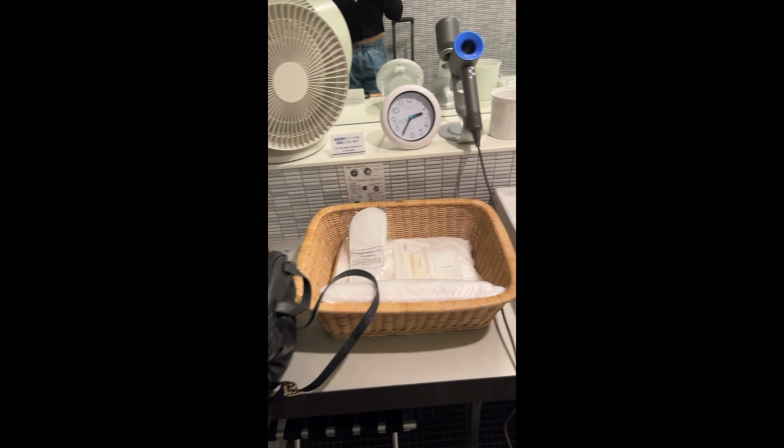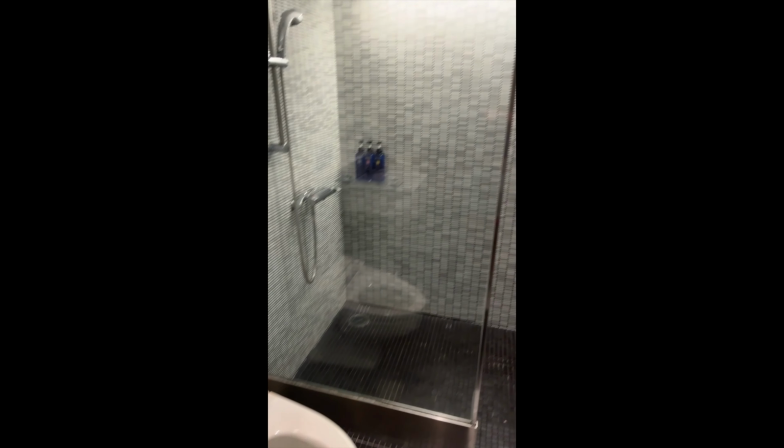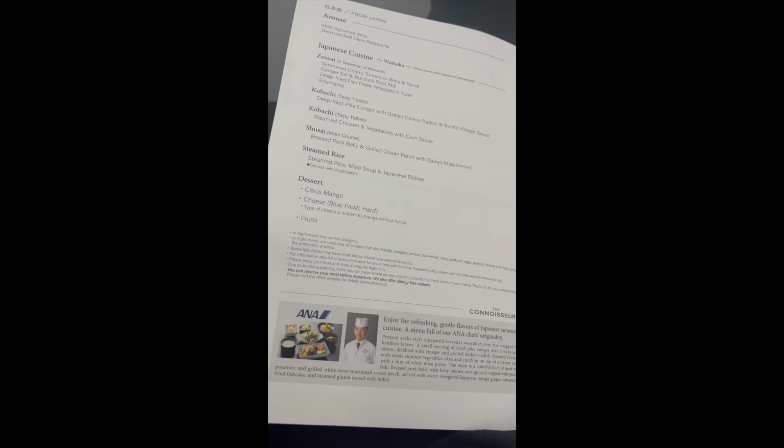This time around I didn't record on my GoPro. I just recorded a couple of clips on my phone. This is the bathroom in the lounge, which was amazing, and this is the menu, pause to read, on our flight back. It was a little bit different.